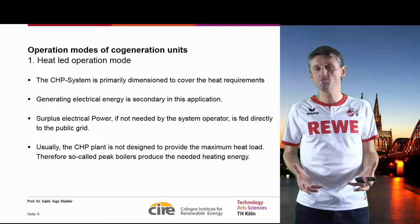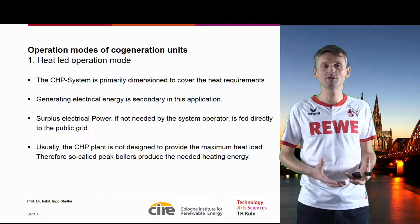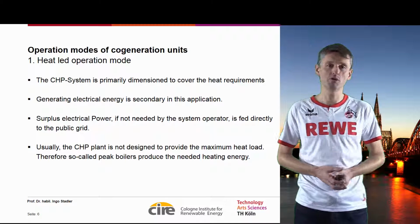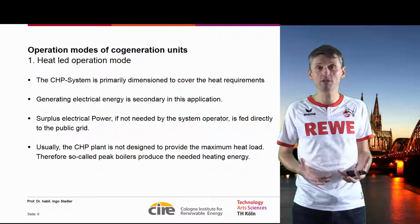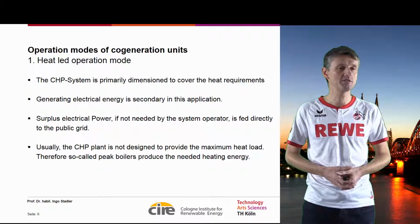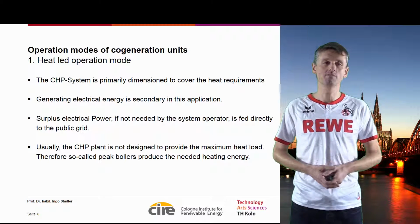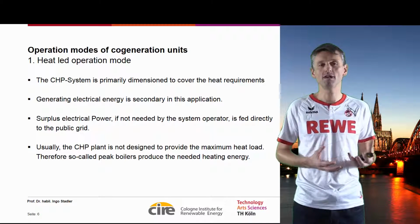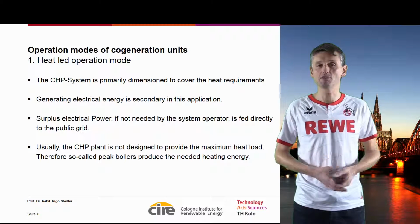Next, have a look at the operation modes of cogeneration units. The first we consider is the heat-driven operation mode, and that's the one in which most systems, at least in Germany, are operated. That means that our CHP systems are primarily dimensioned to cover a heat requirement, and the generation of electrical energy is of secondary importance in this application.